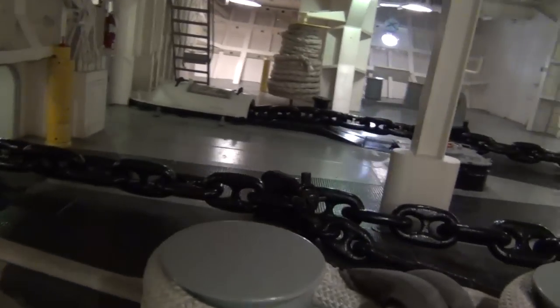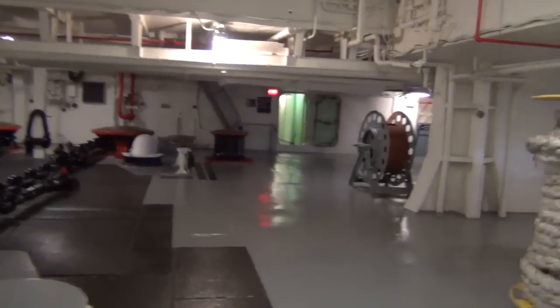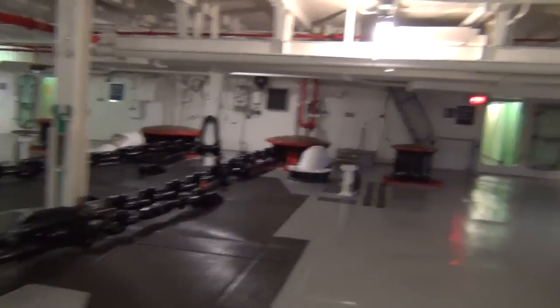Yep, my dad used to fool with all this stuff in the Korean War. He was on the USS Oakhill. I think they scrapped that old boat out. I wish it was on display somewhere. I would love to walk through it just because my dad was on it. It'd be pretty cool.